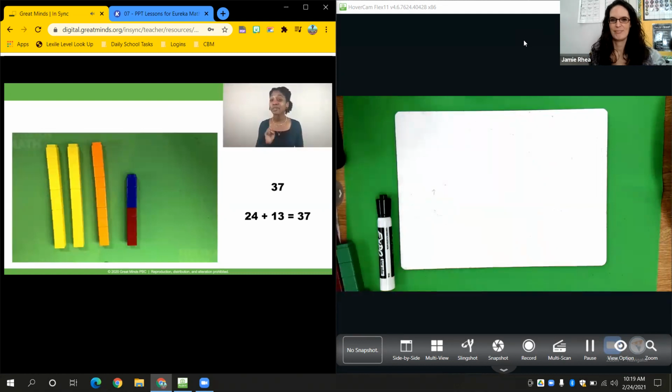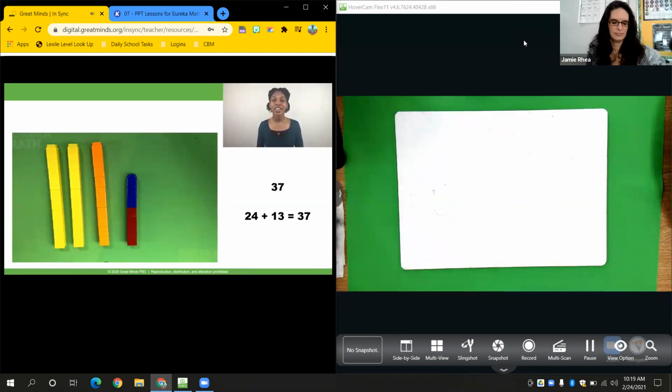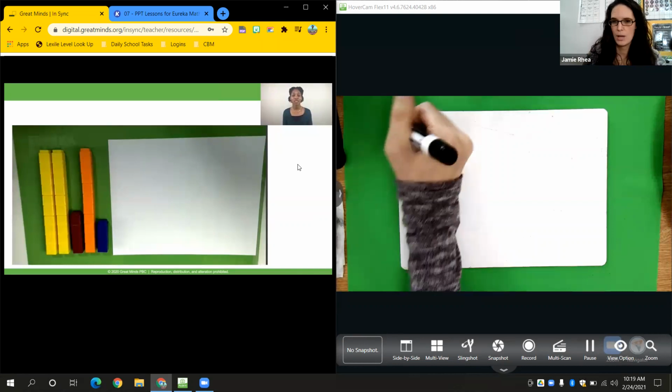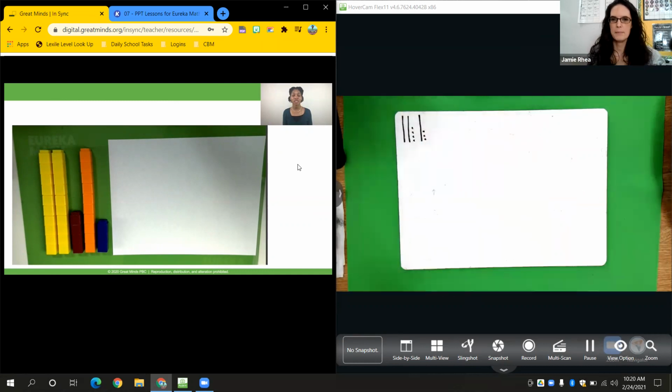You all are experts at working with tens. You know how to add tens to any number. Even though we already know our answer, let's solve the same problem. This time, adding 13 first to 24. Let's see what happens. So again, mathematicians, here I have 24 and 13 represented in Linky Cubes. Okay, now I'm going to pause because I told you I was going to do this with quick tens and ones too. So up here in my corner, I'm going to do 24. And then I have 13, which is 1 ten and 3 ones. All right, here we go.